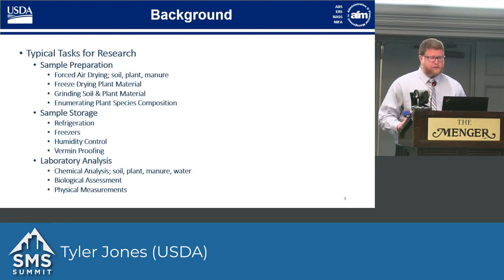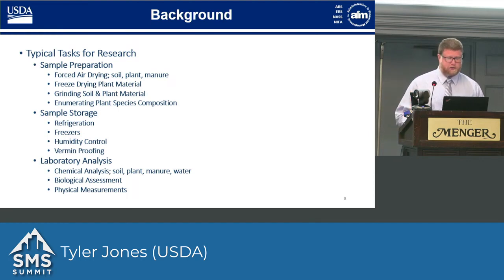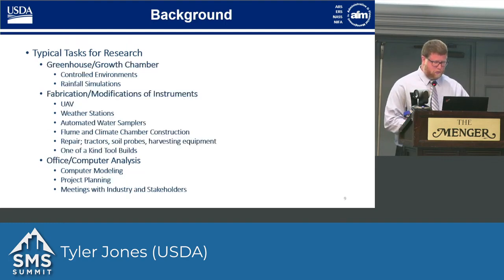Some examples of typical research tasks that are performed at this location. You have sample preparation, sample storage, laboratory analysis, and you can kind of drill down into more of the specific tasks that are associated with those big areas. And then going in a little bit farther, greenhouse and growth chamber, fabrication, modification of instruments. That one was kind of a surprise to me.